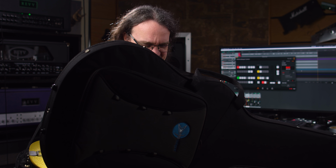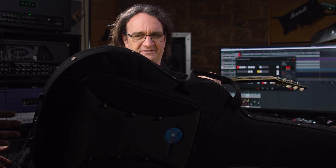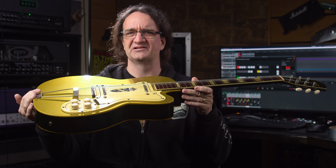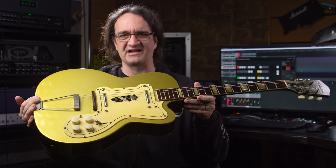So we've got ourselves an old Silvertone from the 50s. You guys ready for this? And here it is. Oh. Thank you. Look at it glint like that. I kind of feel a bit like Marty McFly in the first Back to the Future movie.